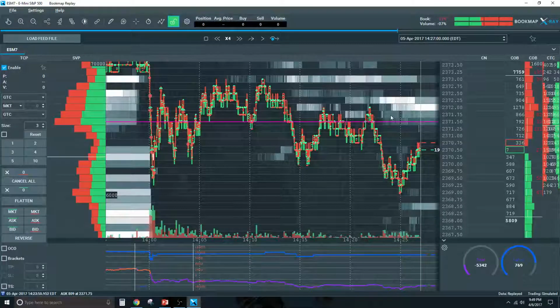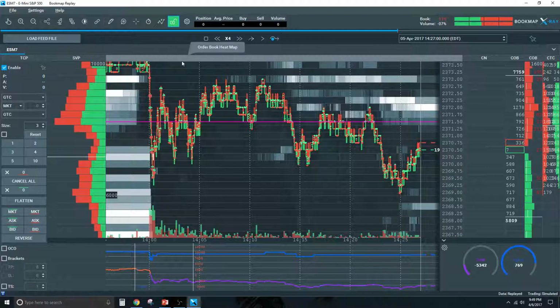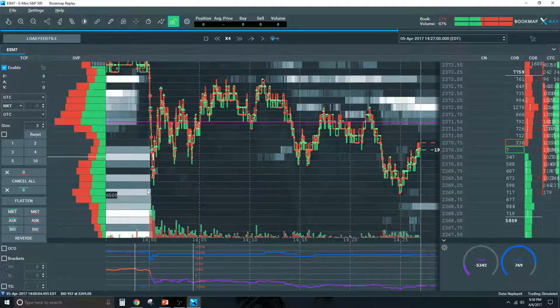All right, so just wanted to show you what I thought was the trade of the day from Wednesday. This is April 5th, the day of the FOMC meeting minutes, which is right here at 2 p.m. Eastern, 1400. And as you can see, I've labeled the developing volume point of control for the session with this pink line on the heat map here.